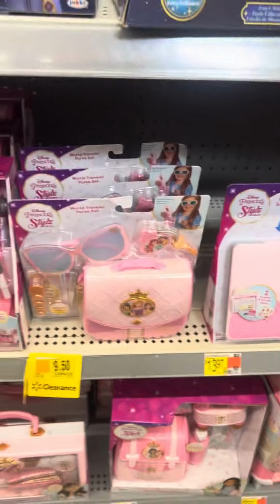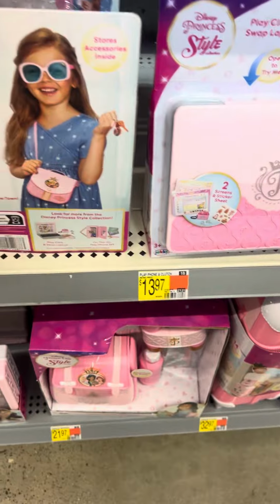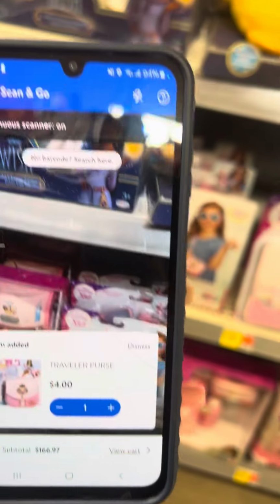These also, I showed you guys these the other day. They still have several. They are marked right here. The sign is marked for $9.50, but these are also on clearance, and these are only for $4.